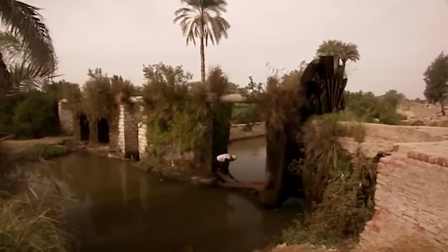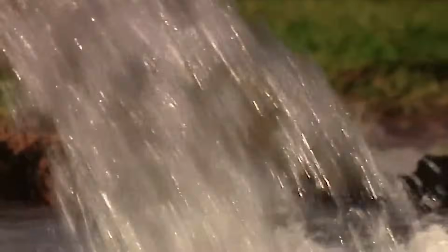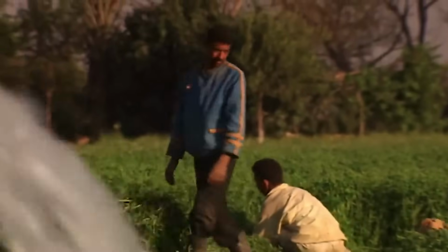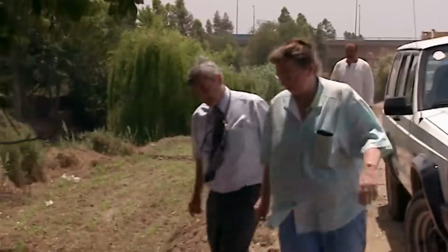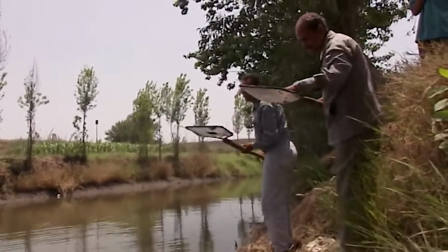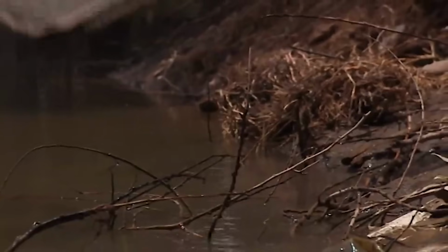Bilharzia is carried by a parasite which develops in water snails. From there it infects humans who come into contact with the water, attacking many organs within the body. In Egypt today, Alan Fenwick advises the team which has brought the disease under control, in part by controlling the snails. And what this gentleman is doing is checking the canal for snails. This canal doesn't look particularly attractive, but the point is that fresh water is very important.